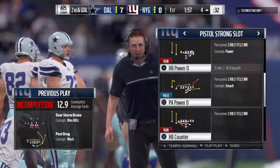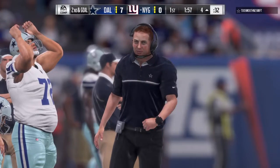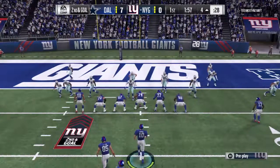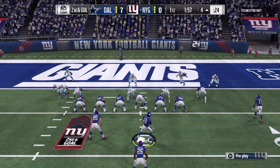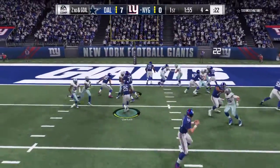Down this close to the goal line, first down. Surprised that wasn't a run? I am, and you know I'm old school. I want to run the ball on first down in this situation because second down, that gives me that option of running play action and maybe throwing it. From the 4, it's second and goal.